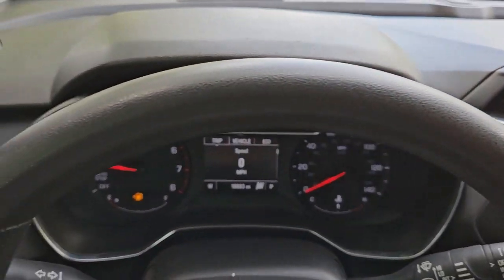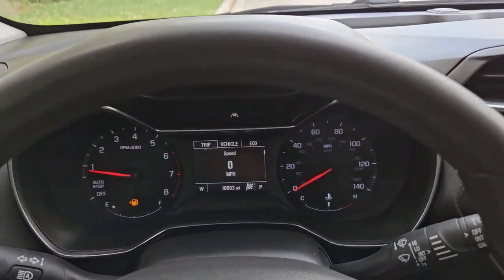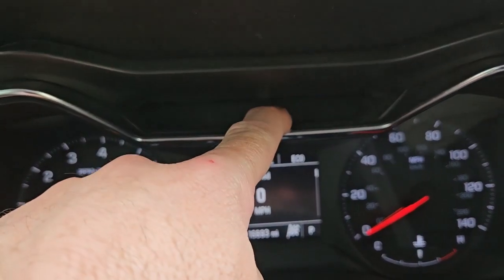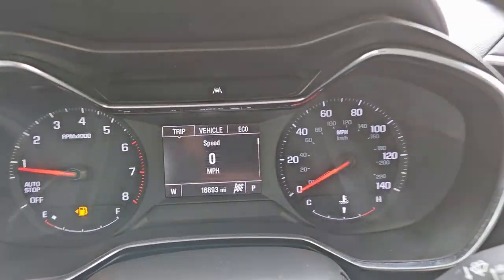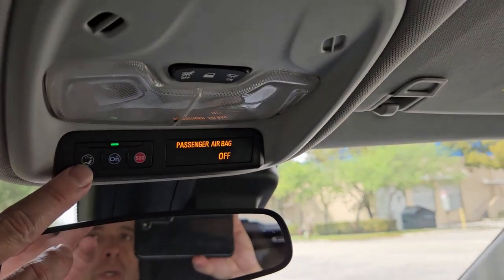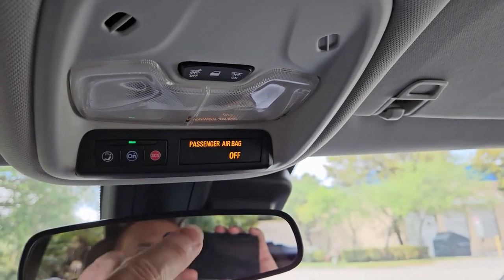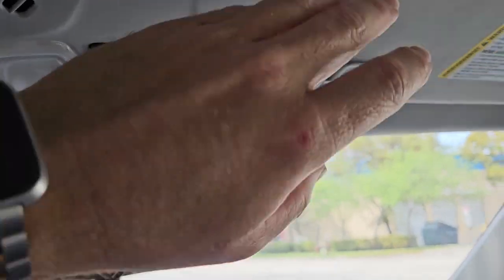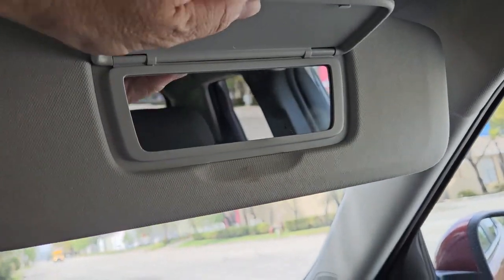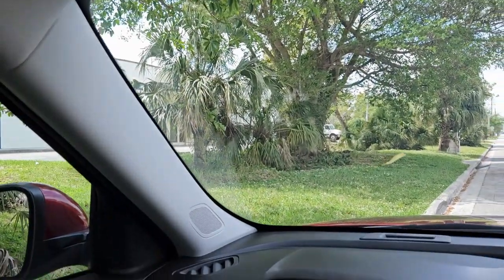Steering wheel looks brand new. Amazing condition. Beautiful condition. Then you can see your lane thing there. See that? It shows inside there. Okay, fantastic. Up above here you have your OnStar. You have your information on the passenger side airbag when it's on, when somebody sits there. You've got your courtesy lights, your control for the lights when the doors open.